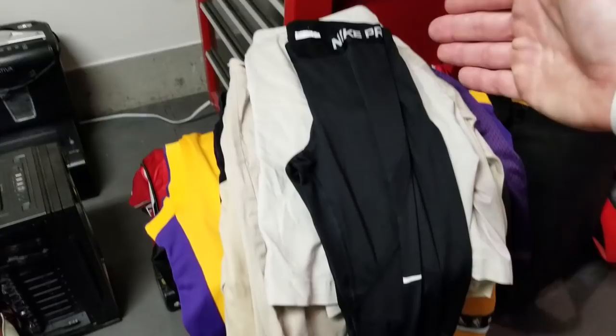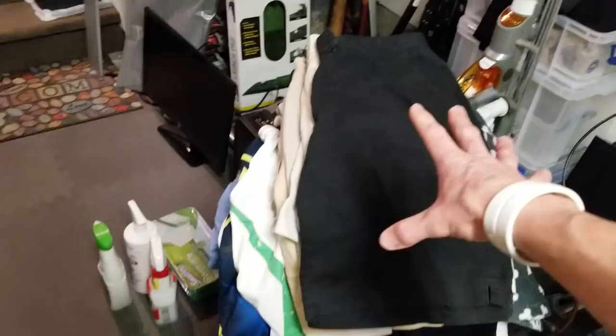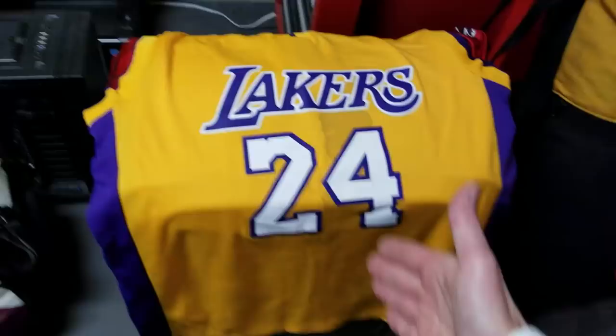We have Nike Pro compression leggings here for men. That is absolutely phenomenal. Love those. Going to use those for kickboxing. A ton of shorts. We're going to see what's going on with these. J. Crew, I think a couple Ralph Laurens, some khakis, definitely some high-end shorts. Going to wash and see what's going on. These are actually Nike golf shorts here, I believe. And then we're coming over here to a very short, medium. I'm pretty sure this is a women's Laker jersey, Kobe Bryant, 8. We got a Lakers jersey. Now, this is probably the dude's medium.